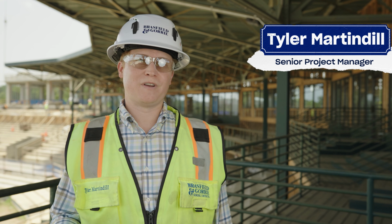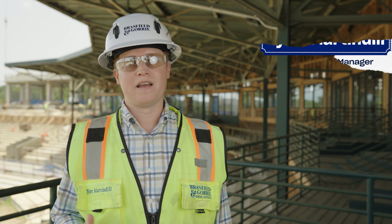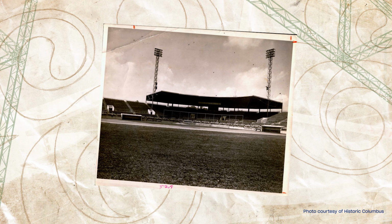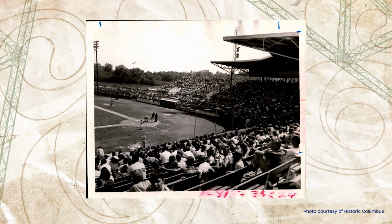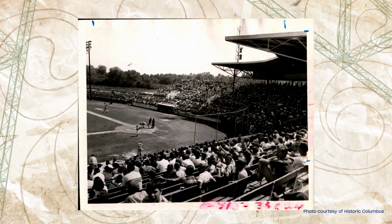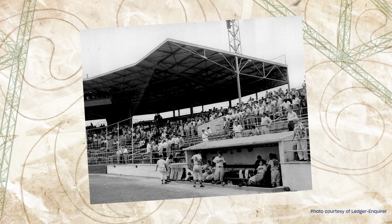The original baseball field was here in 1926. They've been playing baseball here since then. The Stadium Bowl was added in 1951, and in '95, in preparation for the softball at the Olympic Games, they had a renovation here to get it up to standards for the softball. And so part of the project has been a mix of the old aspects of the stadium and mixing it with the new construction and how all that ties together.